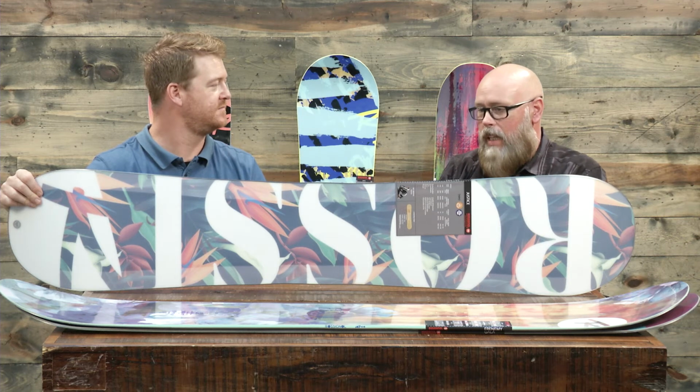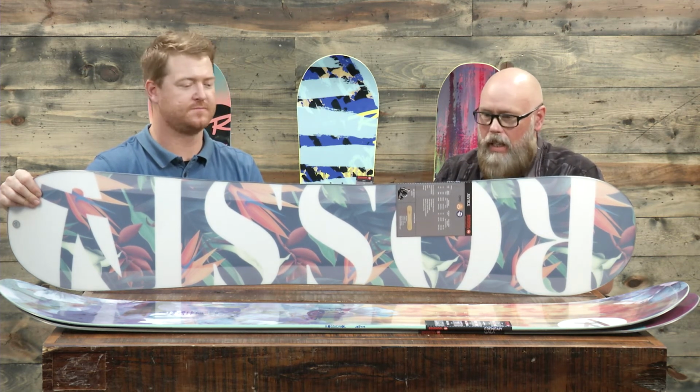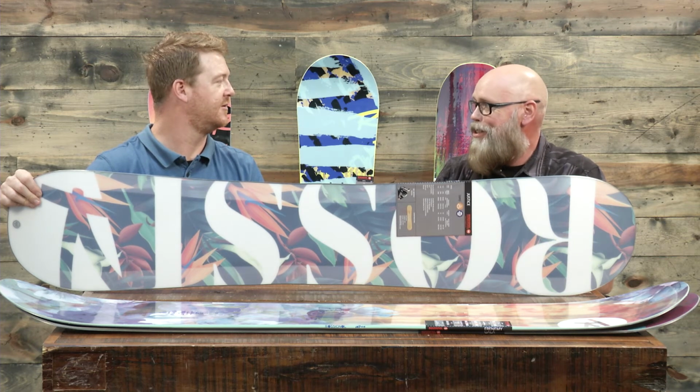So I ride the Angus. Angus would be the men's counterpart to this. In any soft snow situation, I get my hands on it because it's super fun. If you like a surfy feel, it's really a fun board to ride.